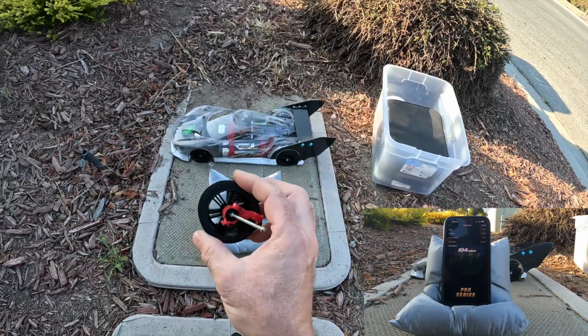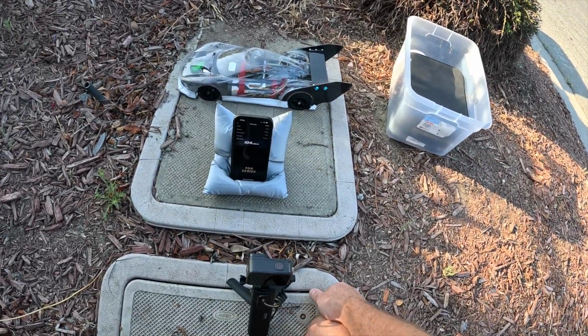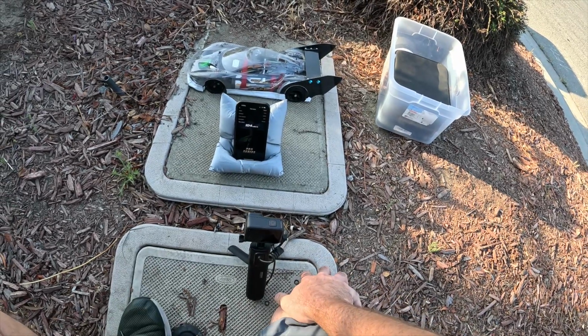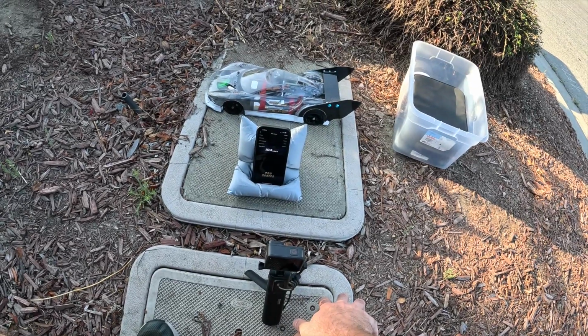Got some new things we're trying out. All right, so new PB. We almost gained 10 miles an hour, and we broke the 100 mile an hour mark. We're there. But we just need to do it better. Cool.